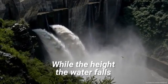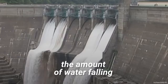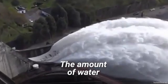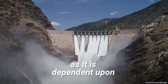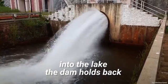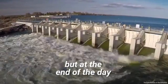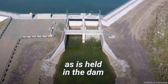While the height the water falls at a given moment impacts how much power it can produce, the amount of water falling at that height impacts how much power is actually produced. The amount of water is often not something humans can control, though, as it is dependent upon how much water is flowing into the lake the dam holds back. Dams and hydroelectric power plants can adjust flow to the turbines, but at the end of the day, they only have as much water to power the plant with as is held in the dam.